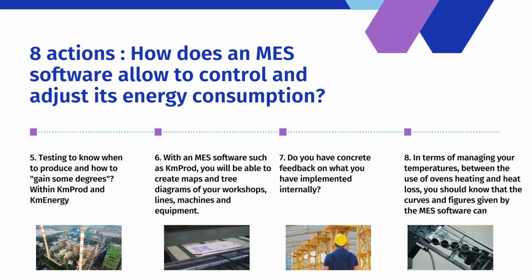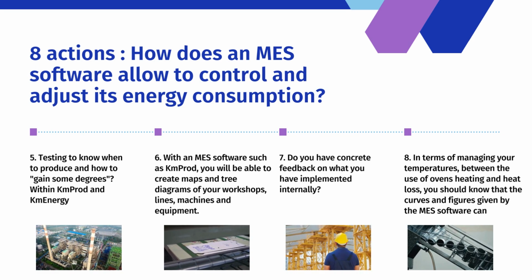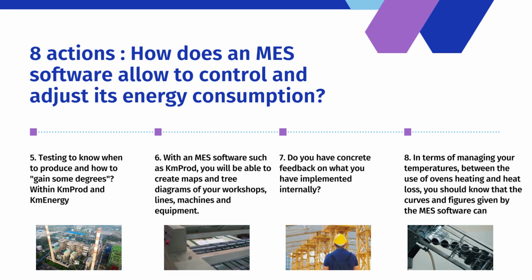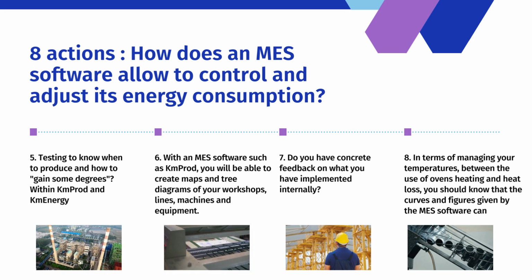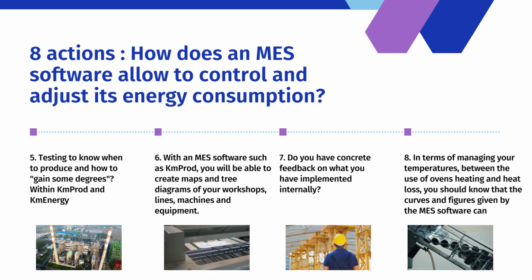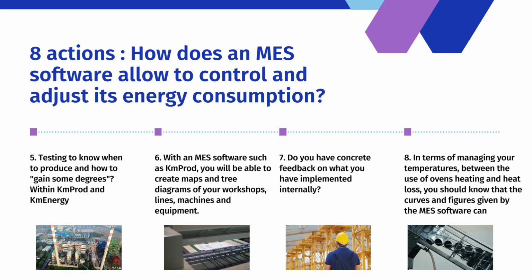With an MES software such as KM Prod, you will be able to create maps and tree diagrams of your workshops, lines of machines and equipment. All that remains is to collect data from your production and structure it. Most of the companies we work with already have a lot of data. This data is often poorly exploited and poorly queried.